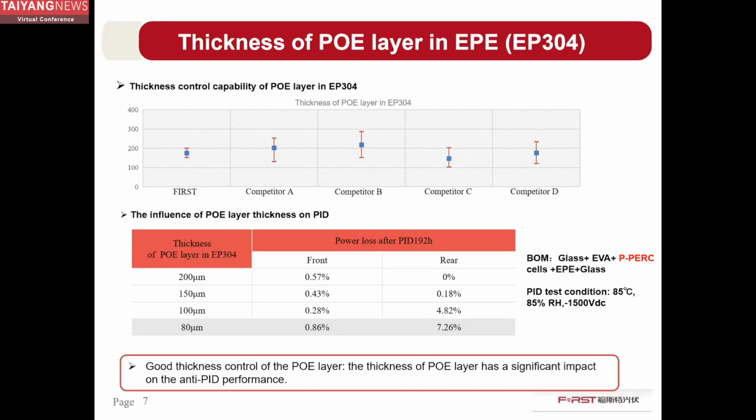So EPE product is widely applied in TOPCon glass modules, but the thickness of the POE layer in this EPE product is very important. It has a significant impact on the anti-PID performance. You can find that the thickness control capability in the market is totally different between different suppliers. And here is the table for different POE layer thicknesses and their influence on PID. Here we take the example of PERC cells.